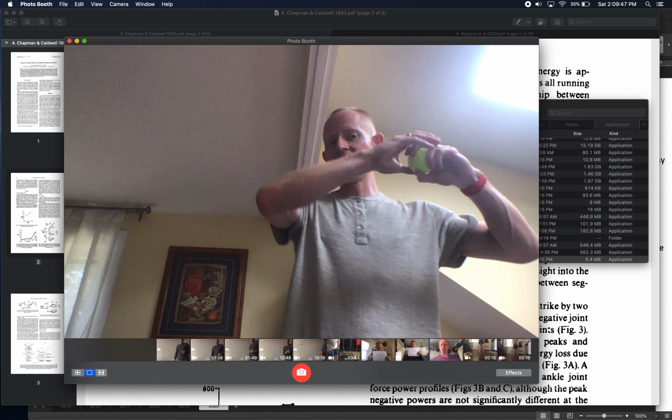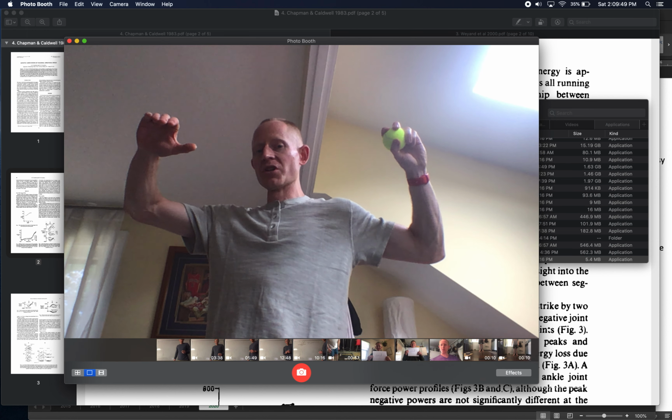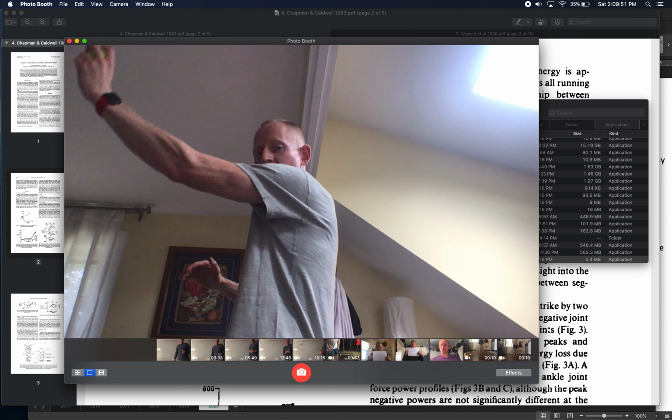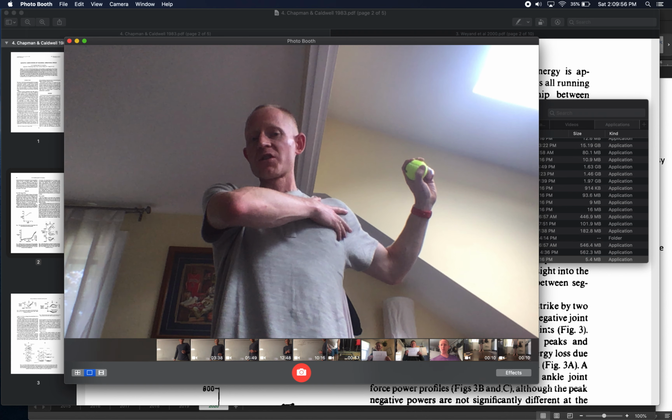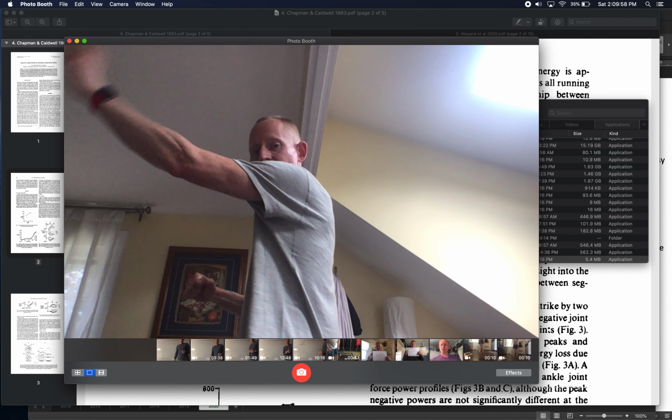Why is that a good thing? Well, the next thing that I'm going to do in the motion is get my humerus going forward, right? I'm going to contract my pectoral muscles to swing the shoulder forward like that and get the humerus going forward.